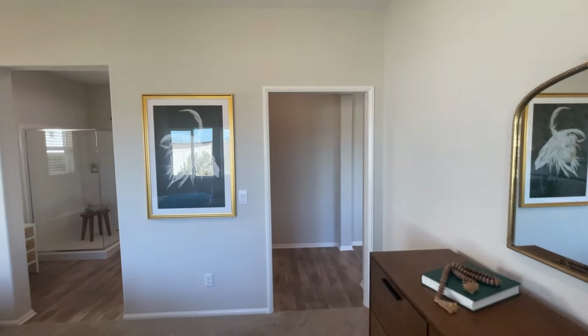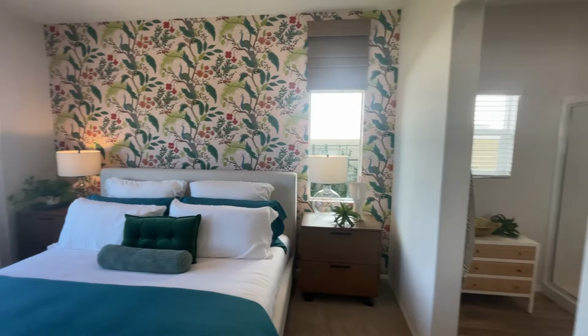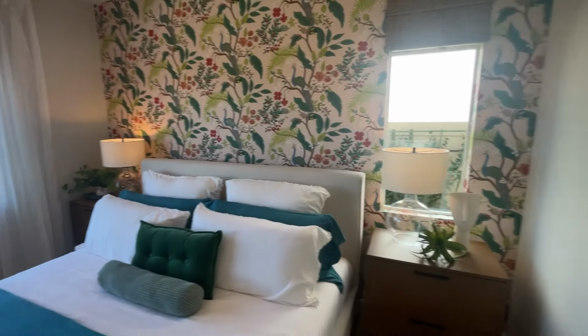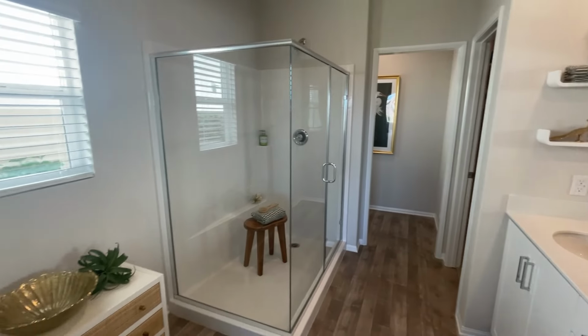Those of you who watch me every single week know that last week I goofed up and sort of skipped the master bedroom because the bathroom was before. I apologize, but I'm going to make sure I get it covered this week.